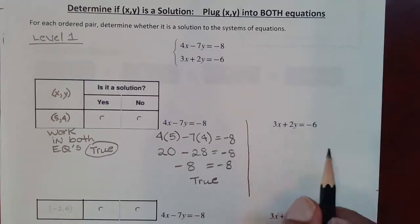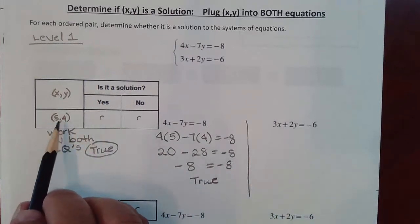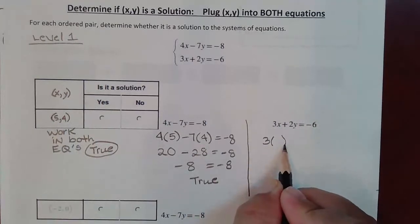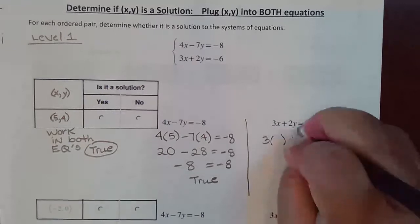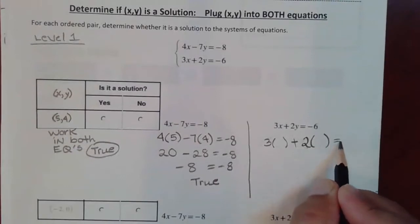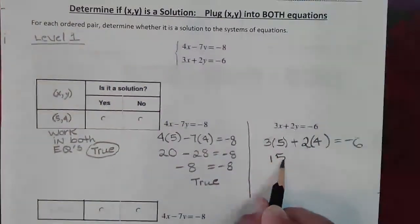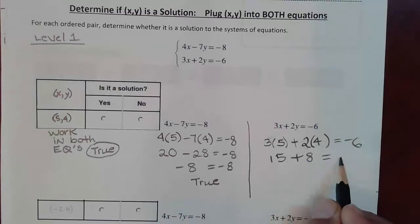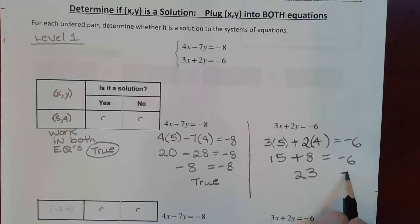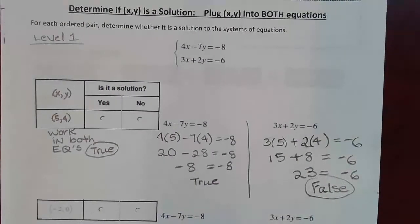Okay, now let's try it in the other one. If it also works here, then we will say, yes, this point containing this X and Y pair is a solution. Okay, let's do the same thing. Open up a spot for X. Open up a spot for Y. And dump in the XY pair, 5 for X, 4 for Y. So here we get 15, and possibly you can see that this is already not working, because over here I get 23, over here I get -6, and of course 23 does not equal -6. That's not true, it's false. So when both of them don't come out true, that means nope, this is not a solution.